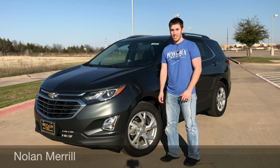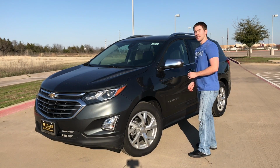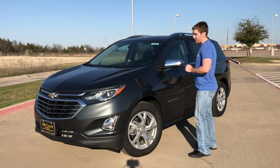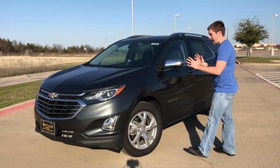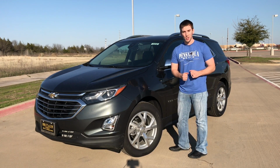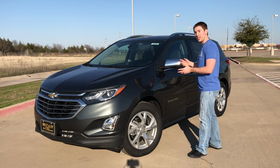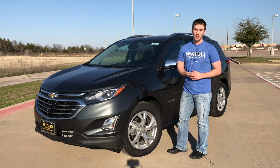Did you know that the Equinox is Chevy's second best-selling vehicle behind the Silverado? Here today we have the 2018 Chevy Equinox. It's completely redesigned for this year. They actually shrunk the outside. It went on a diet, it lost some weight, but it has really good interior space still, and it fits perfectly in the compact crossover class. We're gonna look at the exterior, the interior, the cargo space, and then we're gonna go for a drive.